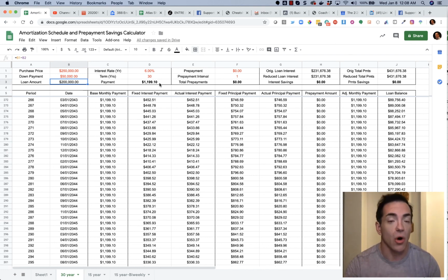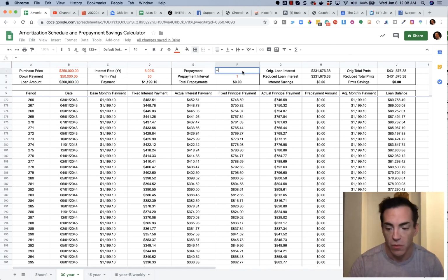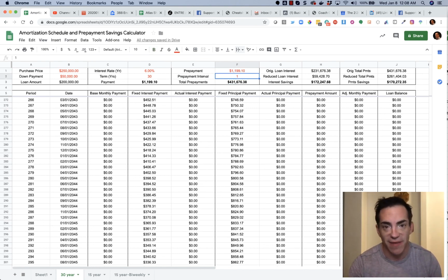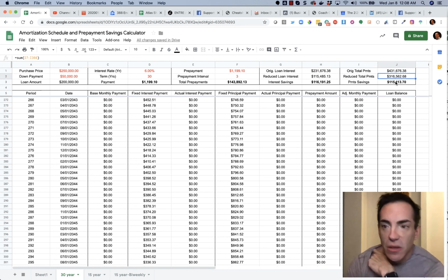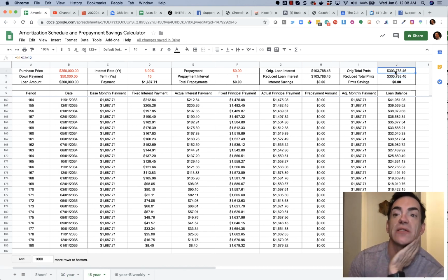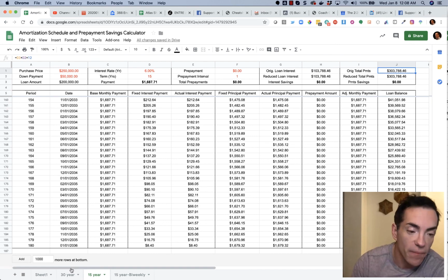One extra payment per quarter, which would be, we'll set the prepayment equal to the payment amount. So that would be an $1,199.10 prepayment every 3 months, right? And so if you did that, it actually would reduce your total payments down to $316,000, which is only $13,000 more than a 15-year note.